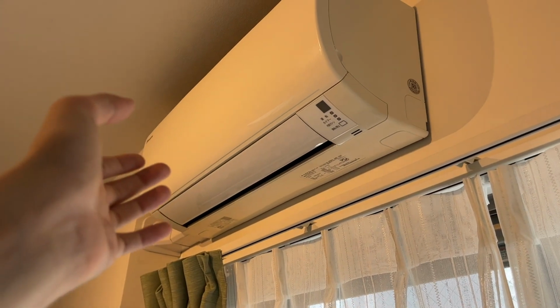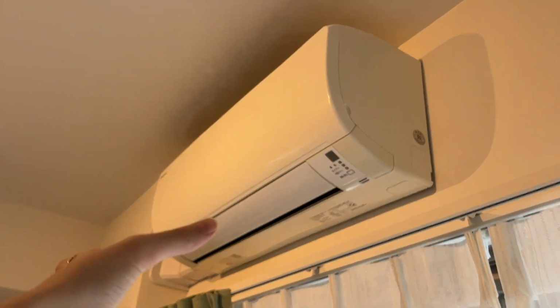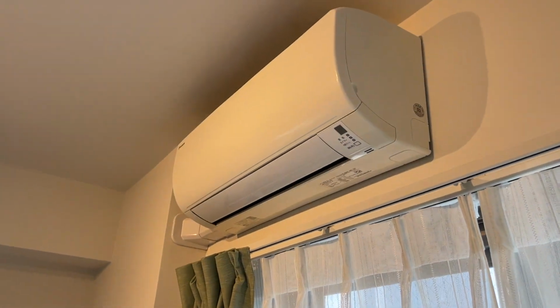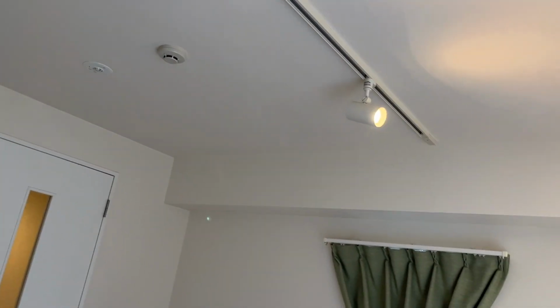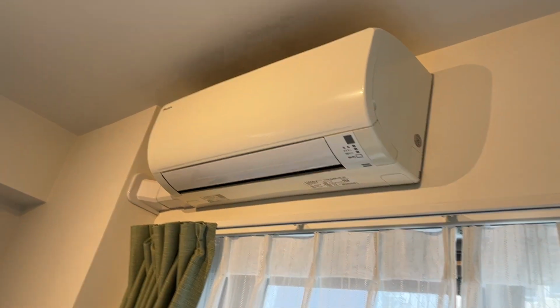I guess I should talk about the air conditioner. This is the only AC unit in the apartment, and it comes out of here. This is really common everywhere in Japan. They don't have vents throughout the ceiling with an air conditioner system throughout the apartment or the house. It's all right here, and it's pretty strong.